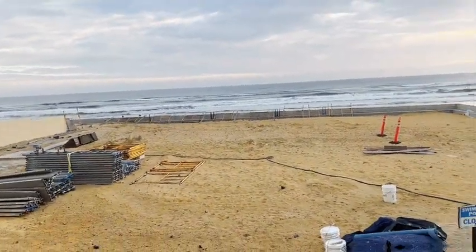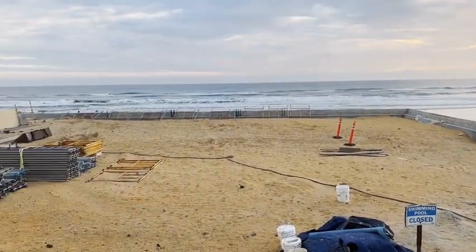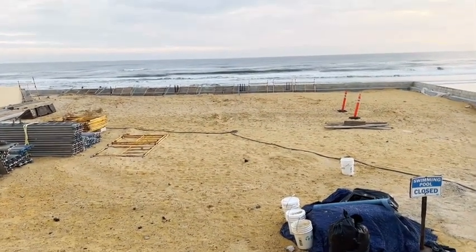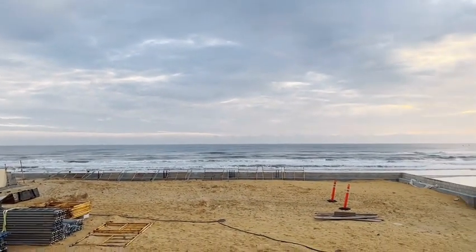This is the pool deck of the hotel where we're staying. And actually it's in much better condition than some of the other places that I showed you before. It's just sand. There's no shell of a pool here, so they were able to get that out of here. So it's not that bad here.